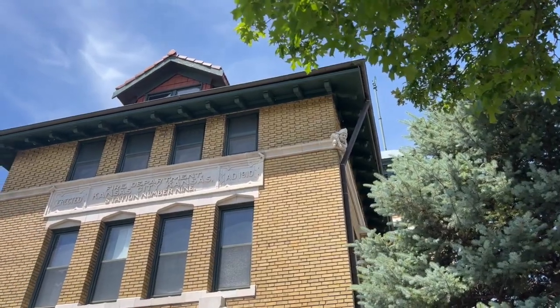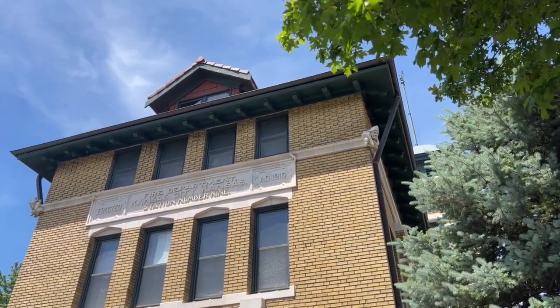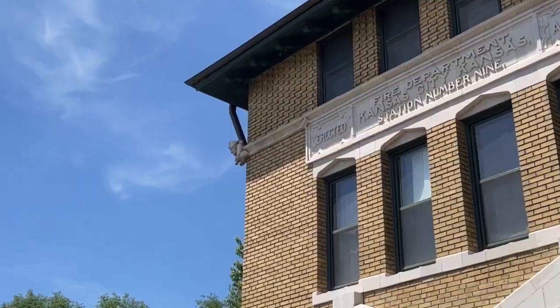Yellow bricks were used so that this station would stand out amongst other things that were in the surrounding area. Yellow bricks were used for things such as schools and libraries and, of course, fire station number 9. The gargoyles that were added to the design were based off of the gargoyles used on buildings like the Cathedral of Notre Dame.